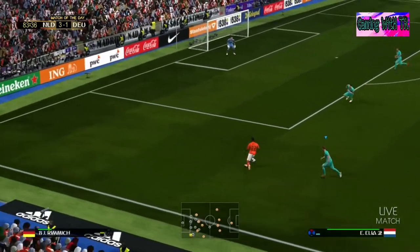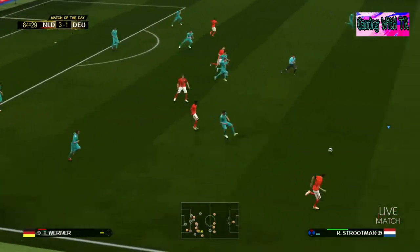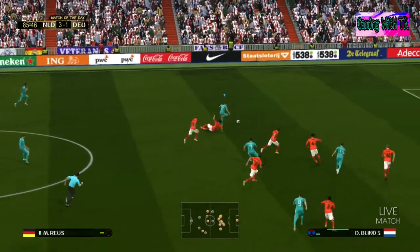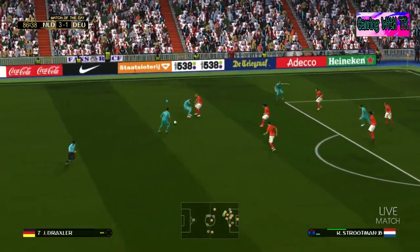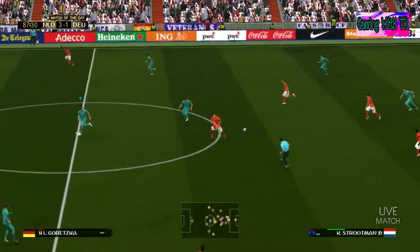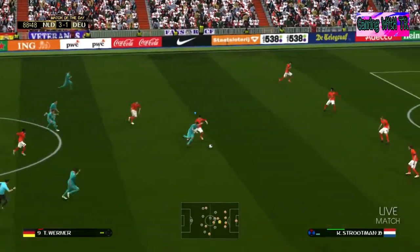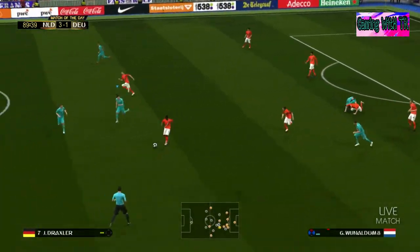Looks to thread it through. Mats Hummels demonstrating fabulous determination. He just will not be beaten. Royce, and it's Hector. Draxler. Nothing wrong with that tackle. Ball won cleanly. He's on the move, and he's going to have to go it alone.